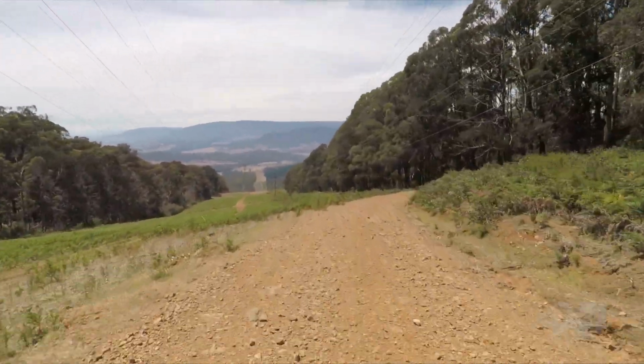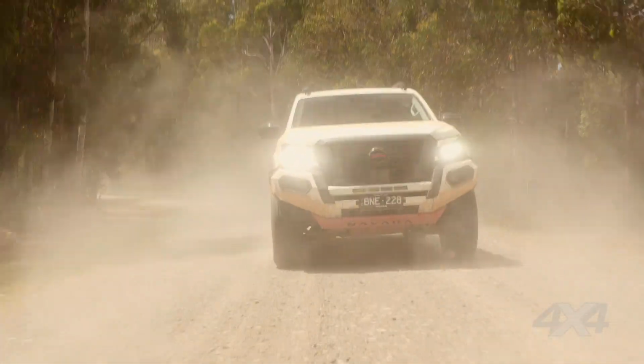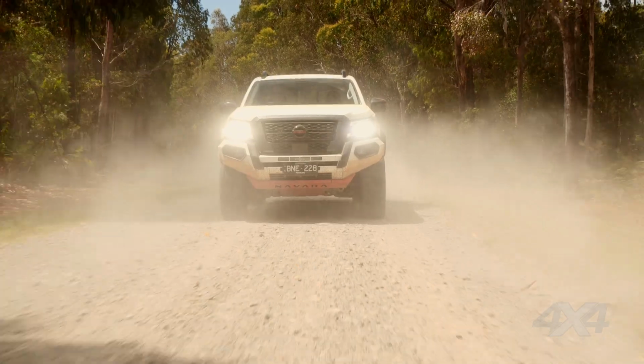You feel now we're getting up to 70, 80 kilometres an hour, and this Navara PRO-4X Warrior has got plenty of poise, plenty of control over these rougher roads.